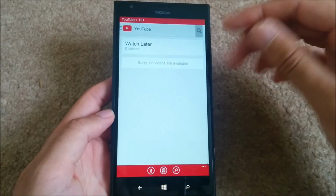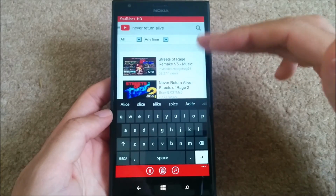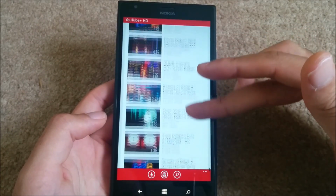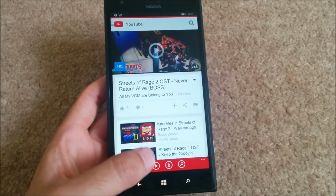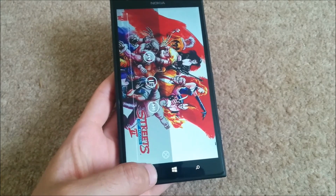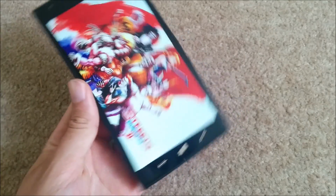you can easily search for videos, and it plays them in a full kind of player type thing. If you click down here, and on that big screen, you can't really beat that when it comes to media consumption.